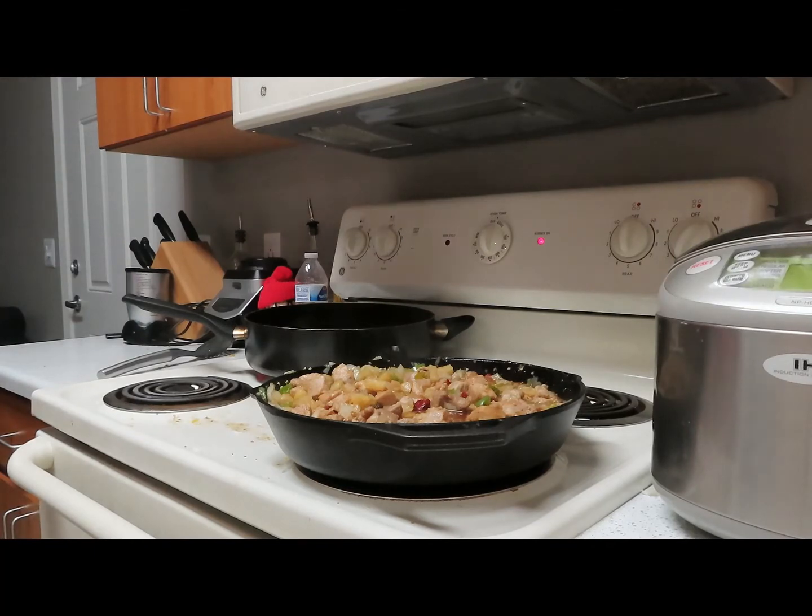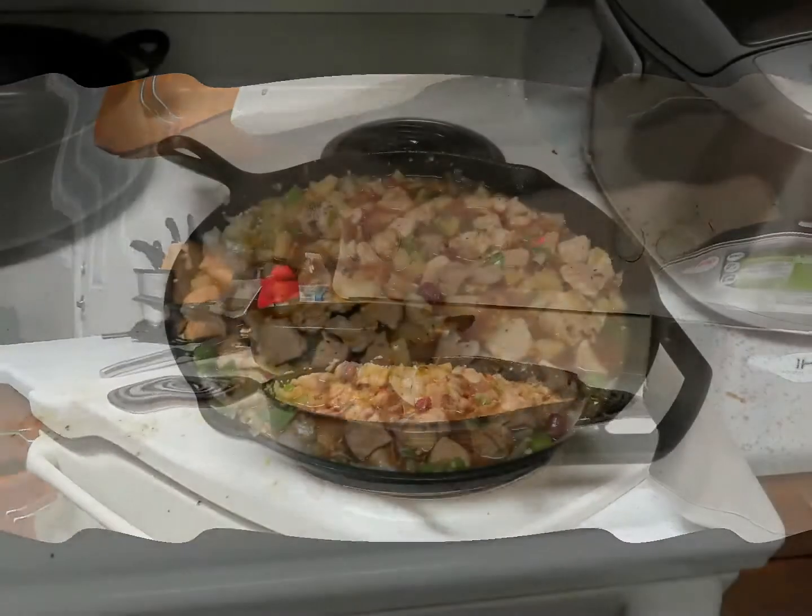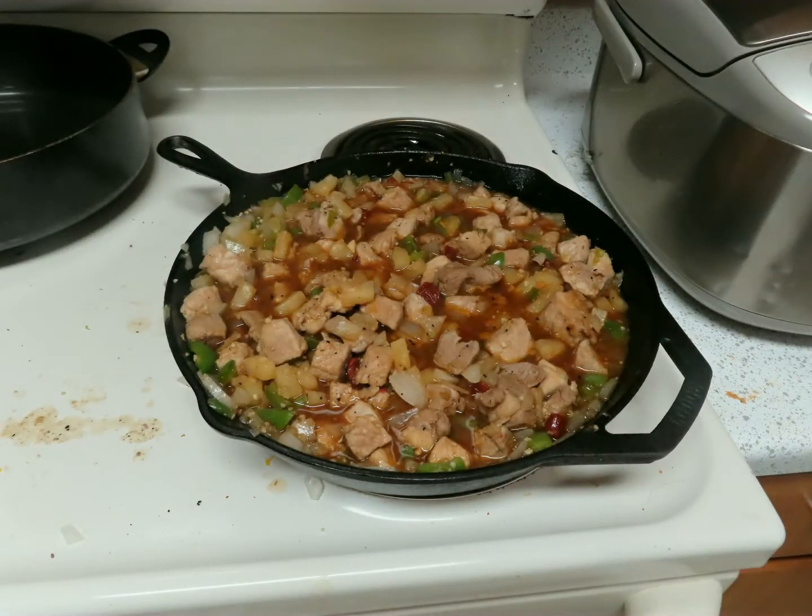Where I got my cast iron is at Costco. I know they sell big ones. I know Target has some cast irons, but they're nowhere near as big as I like to use. So honestly, just try to look for some at Costco.